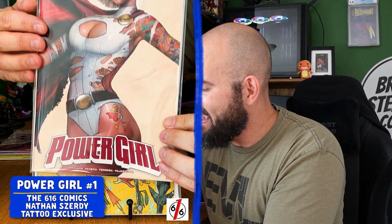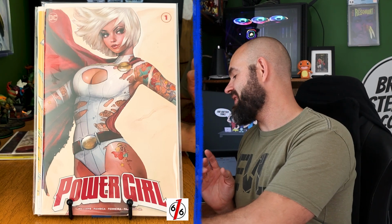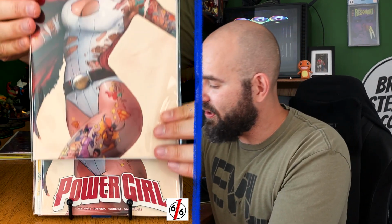But this next cover is really freaking good. This is for Power Girl issue number 1. Now, this is the 616 Nathan Zerdy exclusive cover, or 616 Comics, I should say. You can pick this up on their store currently right now, and I really like it. This is the trade dress version. It is his tattooed variant, but guys, the Virgin is just so much better than the trade dress. It is so freaking good.